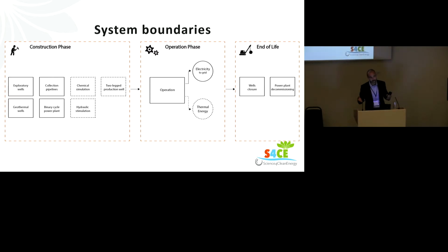So for the United Downs project, we divided the life cycle of the project into three main phases, of course: a construction phase, an operational phase, and an end-of-life phase. In the construction phase, we looked at the construction of exploratory wells, the construction of the injection and the production well, the construction of collection pipelines, and the power plant, which will produce the electricity.